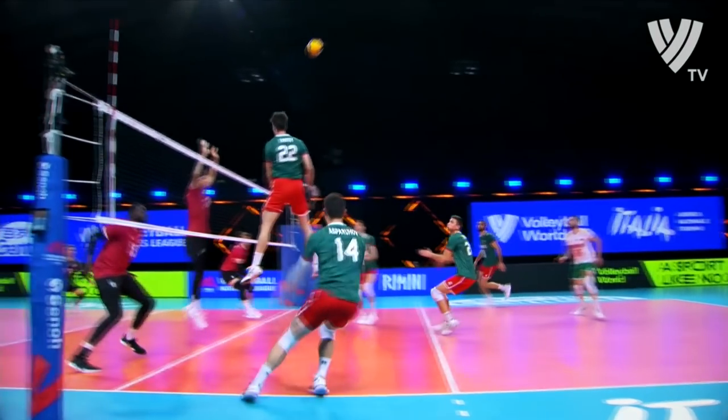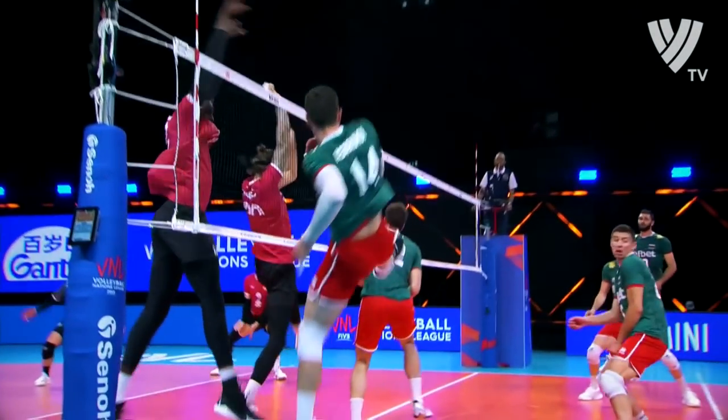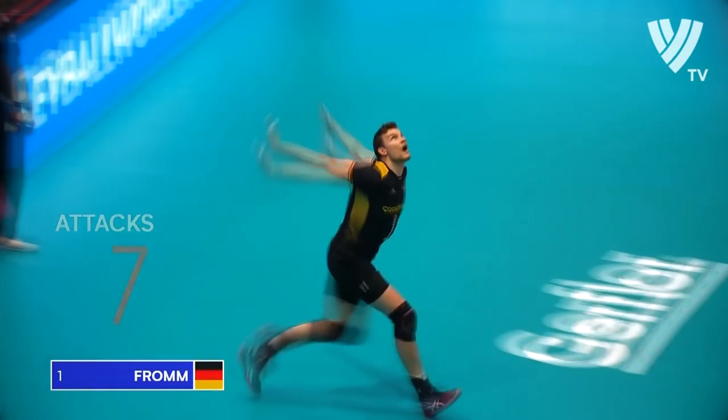Because his hands are over. Like before the swing happens, hands are over the... Well.